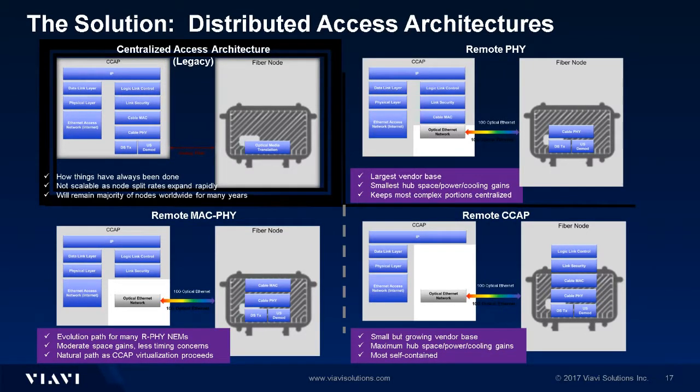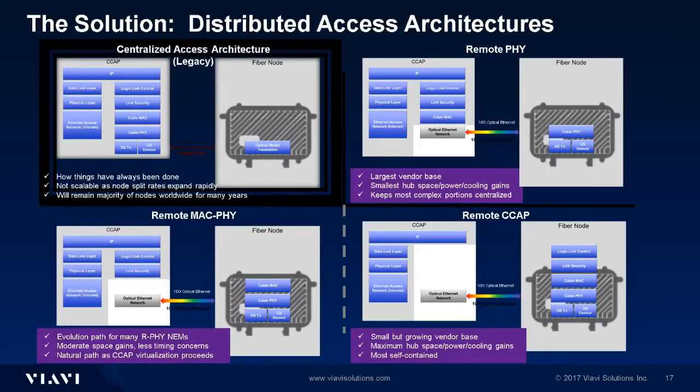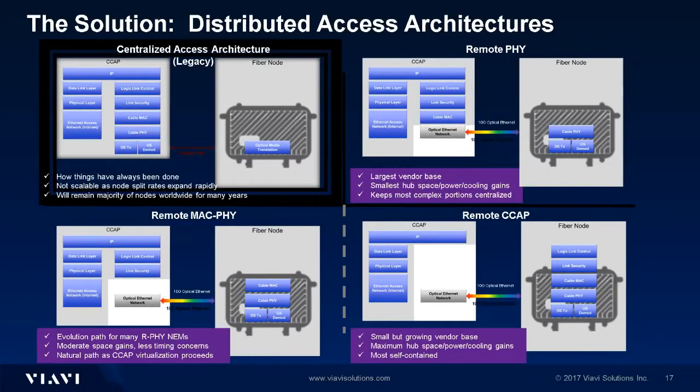So this is just a summary. I followed an ARIS webinar a couple of months ago, and there were 6 to 8 different flavors between remote PHY, remote MAC PHY, and remote CCAP all together. So it's a lot of flavors that can be done in the industry, and we'll see how the MSOs will choose and what kind of solution will be driven. But it's a lot of pieces that can be moved from one side to another and deployed.